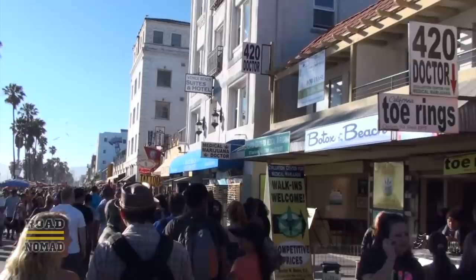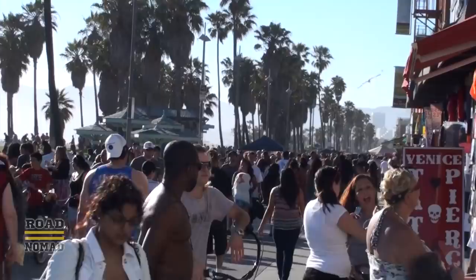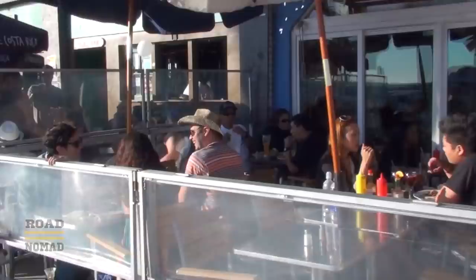This is the famous boardwalk, where all the action is. Souvenir stores, medical marijuana clinics, tattoo shops, street performers, scam artists, restaurants, bars.